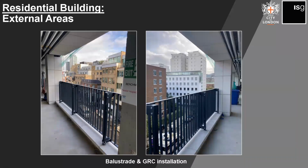So this slide is showing one of the lower levels, and if you look at the left hand image, that shows the precast at high level. That's a precast plank there, which is framing the opening. And the columns are wrapped round with sections of precast, and the sill below the balustrade there, that's also precast concrete.